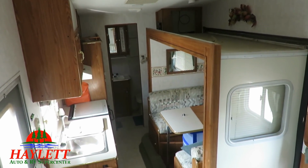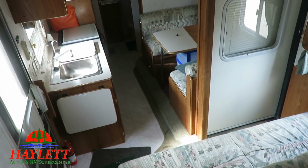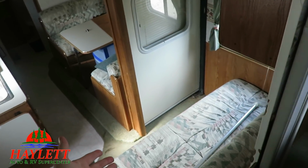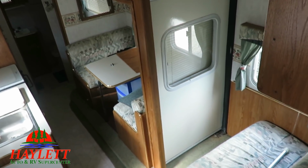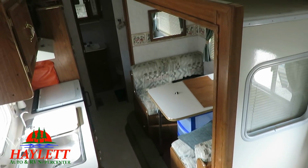So, as you can see, we can get through the RV with the slide closed. The only thing you're really going to lose out on is the entertainment center, and obviously if you're sitting at this seat on the bench, you're going to get a nice look at the side of the slide out. Good news is it's clean. It could be worse. Anyway, the point is, this is not ideal.